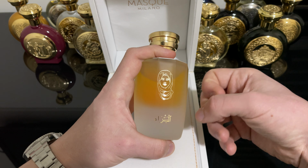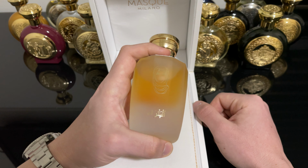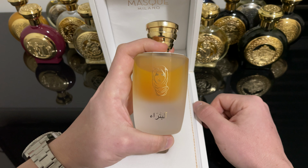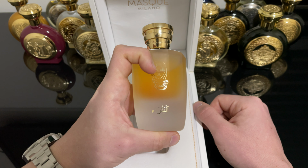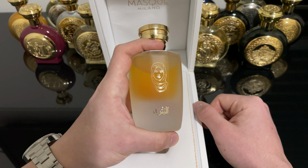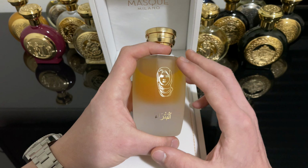It smells classy, extremely luxurious, extremely sophisticated, and very sexy. It smells very, very expensive. The quality of ingredients here is very high. Everything here is so well blended, so balanced. The notes are very, very well balanced.